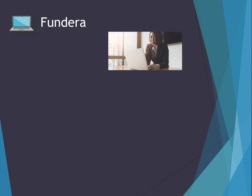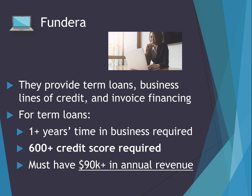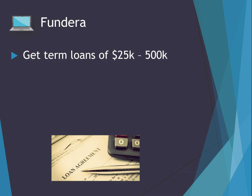Now let's check out Fundera. They provide term loans, business lines of credit, and invoice financing. For term loans, 1+ years time in business is required. A 600+ credit score is required. The company must have $90,000 plus in annual revenue. You can get term loans of $25,000 to $500,000. The terms are 1 to 5 years.